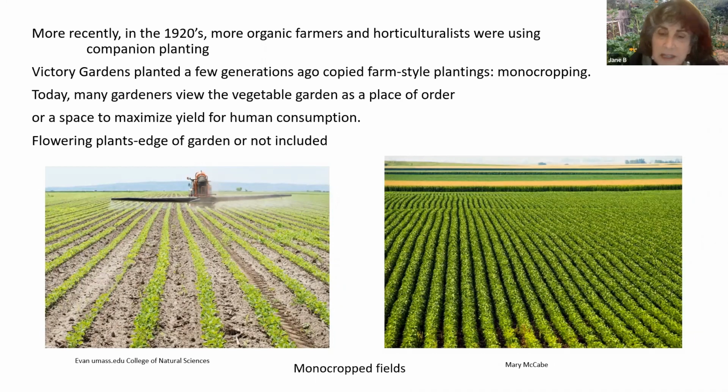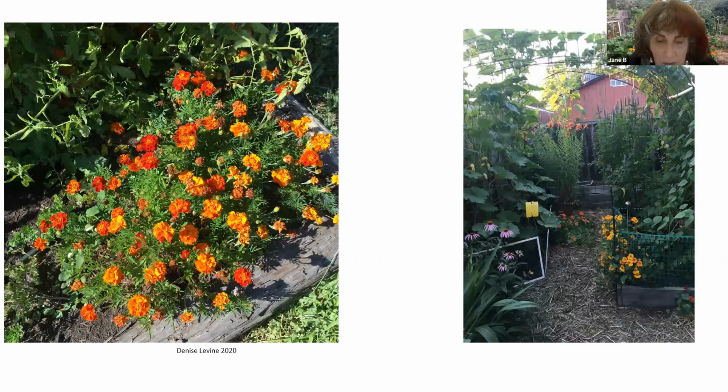The Victory Gardens planted a few generations ago copied farm-style plantings, organizing plants like soldiers in a row or monocropping. Today, many gardeners still view the vegetable garden as a place of order with perfect lines of vegetables surrounded by rows of bare or mulched soil. Some vegetable gardeners see their plots as spaces for maximizing yield for human consumption. Flowering plants that don't provide edible crops are banished to the edge of the garden or not included. We now know that gardeners who include herbs and flowers in their vegetable plots benefit the garden as a whole.